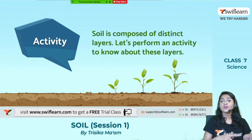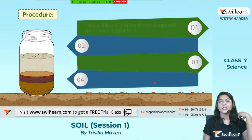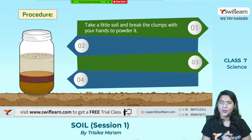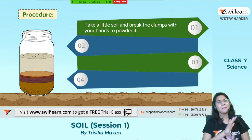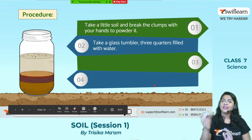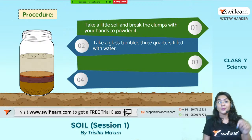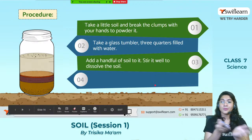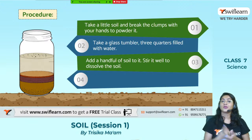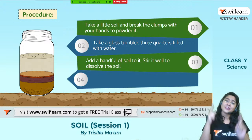Before going to the various layers, let us first perform one activity. In this activity, you have to take some soil and break the clumps of the soil. With the help of your hand, you can press it and make it a powder. Secondly, take a glass tumbler and fill it about 3/4 with water. Now put that handful of soil inside the water and start stirring it. Try to dissolve the soil within the water. I know that it is insoluble and it will never dissolve in the water, but try to do that.